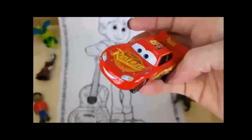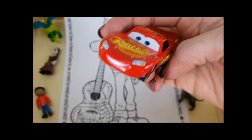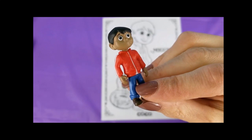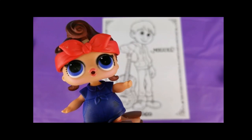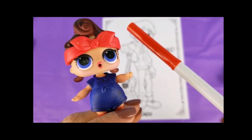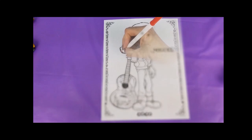Well, look who it is! It's the Coco crew! Looks like we're gonna be doing a coloring page today! Hi there, guys! My name's Miguel, and we're gonna be coloring me today! I can't wait for you guys to help me out! The first color we have up is one of my very favorites. It's red! It's gonna be red for Miguel's jacket! Thank you, Can Do Baby! No problem!